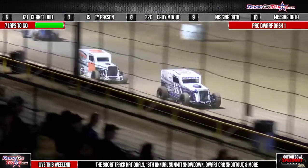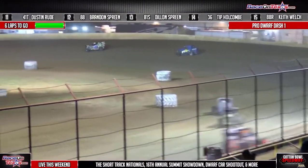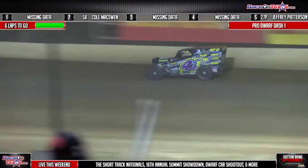Four laps complete for Dustin Rude. The Spreens running in third and fourth. Up on the top side, Patterson hanging on as they race down into the corner. Chance Hull and Ty Paxson, now they gather it up behind him. To the back straightaway we go.